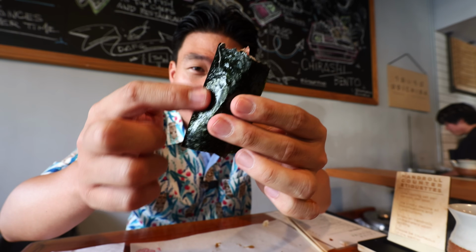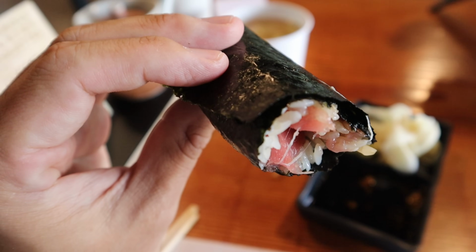Wow, that is like tuna roll perfection. That tuna is so nice tasting. It's very clean. It has good flavor. And the seaweed itself, the nori, firm and crispy. You do want to get to it pretty quickly because this thing can be pretty soggy if you just let it sit for like 30 seconds. Yeah, time sensitive.